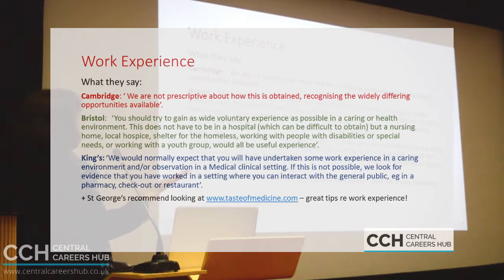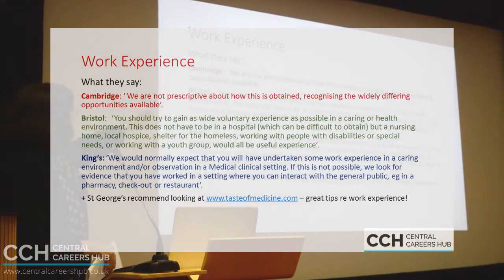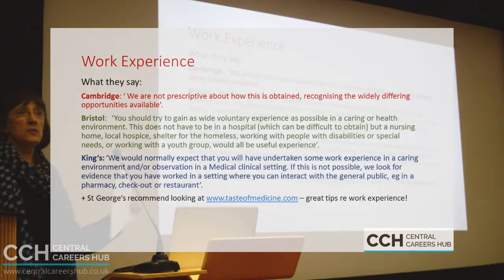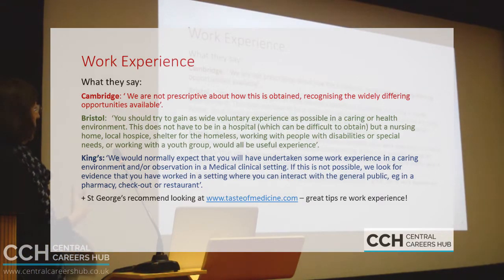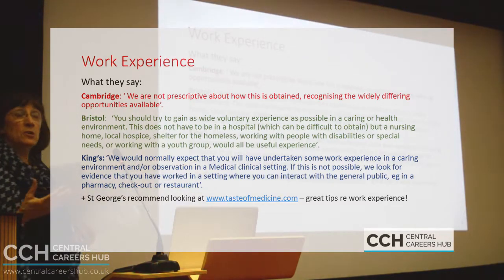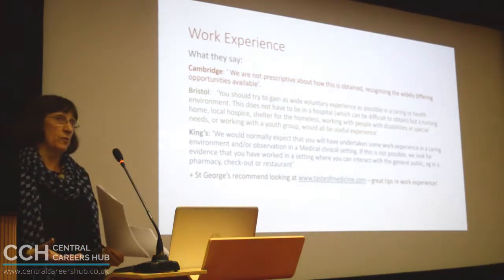Cambridge says not prescriptive, recognising differing opportunities available, which is a very good point, I think. Bristol says try and gain as wide voluntary experience as possible in a caring or health environment. Doesn't have to be a hospital. Youth work, youth group, homeless, Crisis at Christmas, whatever, you can find those opportunities. And King's say, if you come down to the bottom here, any opportunity where you can interact with the public, a pharmacy, a checkout, or a restaurant.